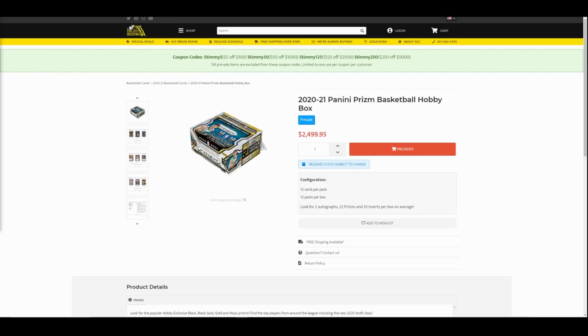Before we bury the lead, the Prizm Hobby Box pre-sale is $2,500 for a box of base hobby. That includes 12 cards per pack, 12 packs per box, 2 autos, 22 prisms, and 10 inserts on average. On average, not guaranteed. So if you only get one, they can't say that they promise you two.